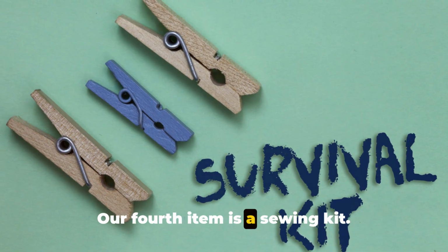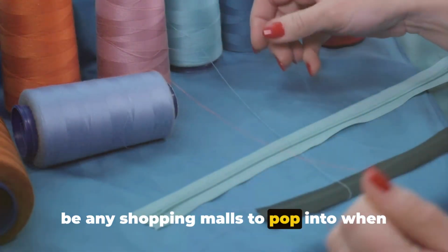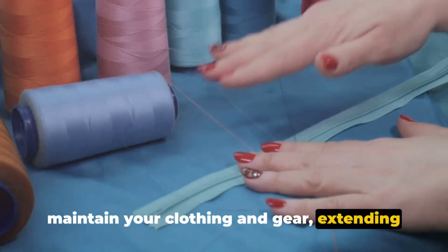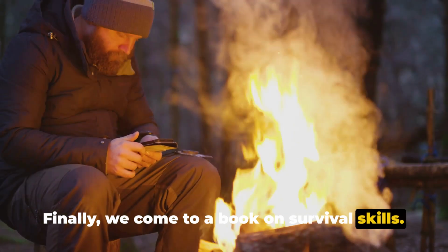Our fourth item is a sewing kit. Now this might seem mundane, but in a post-collapse world there aren't going to be any shopping malls to pop into when your clothes start to wear out. A sewing kit allows you to repair and maintain your clothing and gear, extending their lifespan and saving you precious resources. Finally, we come to a book on survival skills.